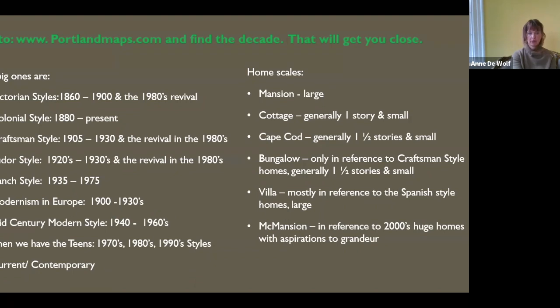Portlandmaps.com is a great resource. When you type in the address that you're interested in, it'll have the year the house was built, the current owner, the tax information, sometimes the style, size, all kinds of useful information.